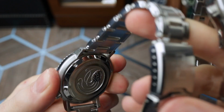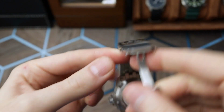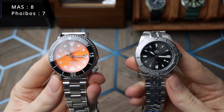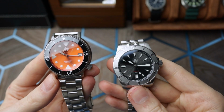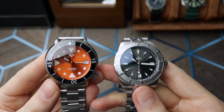Case backs as well, really nice on both. So we've got the jellyfish on this one, and then we've got the octopus on this one. Both again really well executed. So yeah, both score very highly in this one. I'll just give the edge to the mass because I did knock quite a bit off for the polishing, even though the bezel is better, so that did bring it back up a little bit, which is why it's so close.